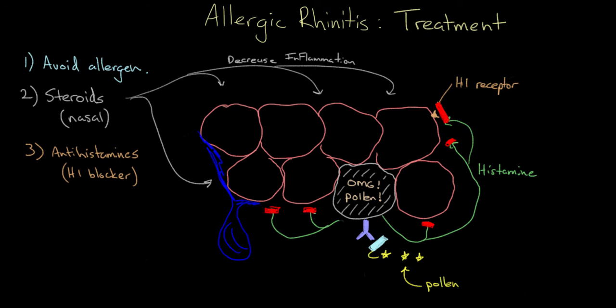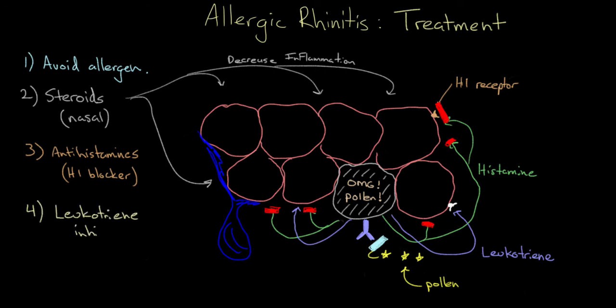But unfortunately, that's not the only pro-inflammatory molecule out there. These cells are producing other molecules that go off and affect the nasal mucosa and the surrounding tissue as well. And another molecule that's involved in this pathway that we have a drug against is called a leukotriene. And just like with histamine, there are little leukotriene receptors as well, sitting on the cell surface. So our next line of treatment, although getting to be kind of last ditch at this point, are called leukotriene inhibitors.